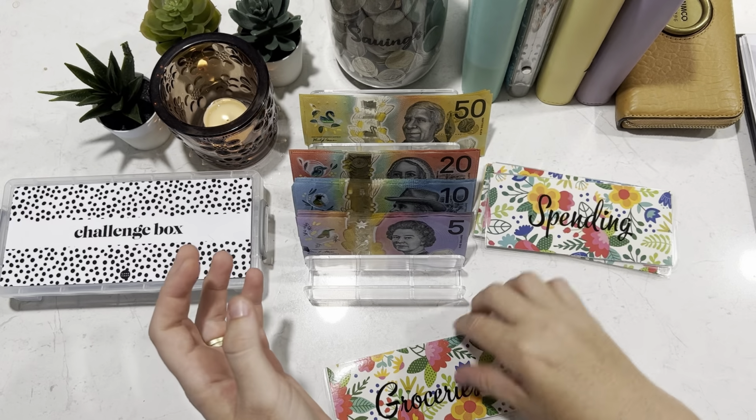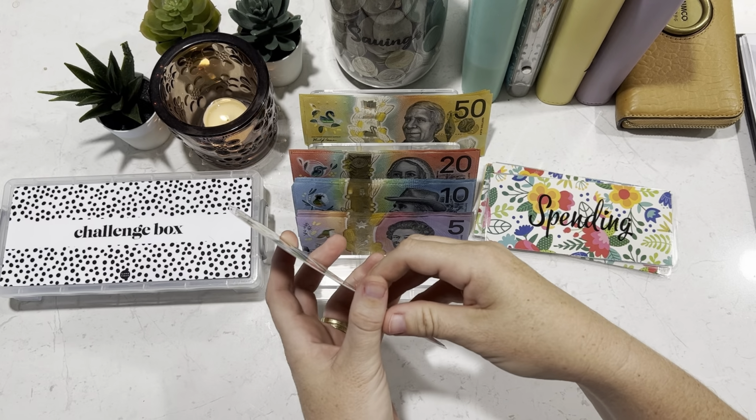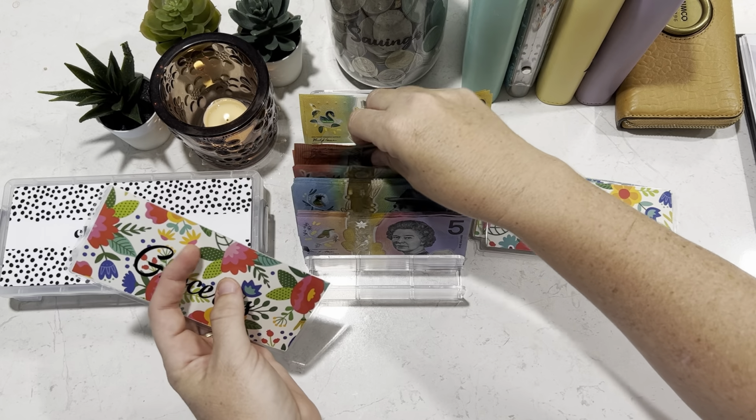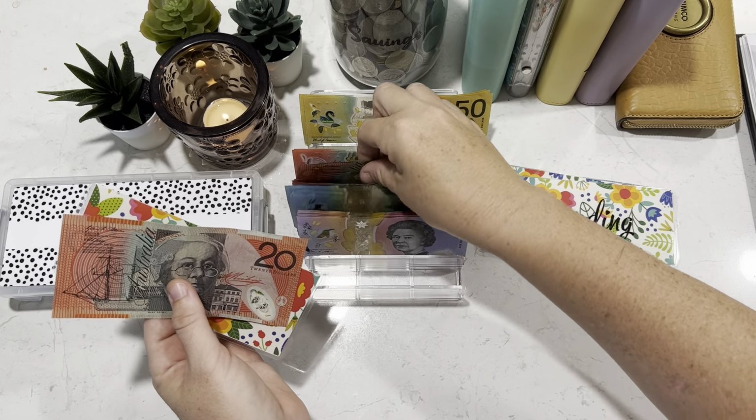$30 for spending. Groceries is getting $40. Let's give or worse the yucky 40 20s in here. 20 and 40.